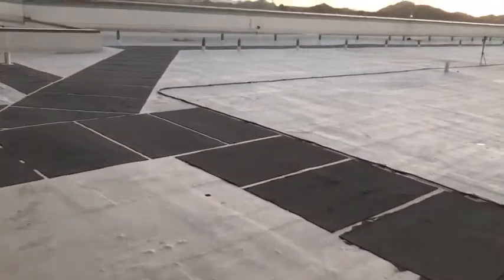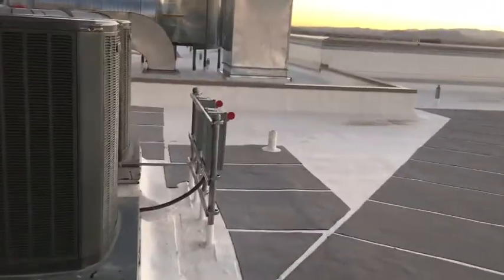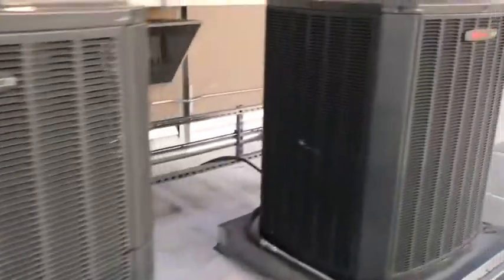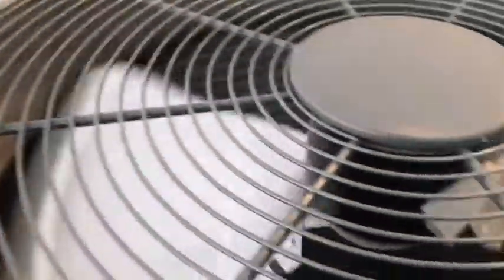Alright, so this is the roof, the 9th floor of the new hospital. These are where the split units are, AC units. So a few months ago I was doing a walkthrough up here, and I just decided to peek up in here, and this unit was leaking near the high pressure sensor.